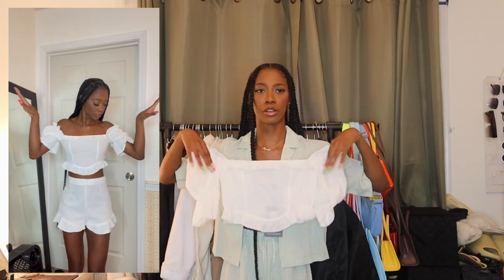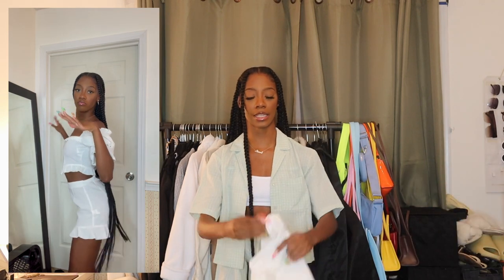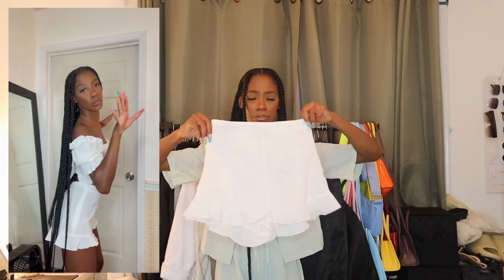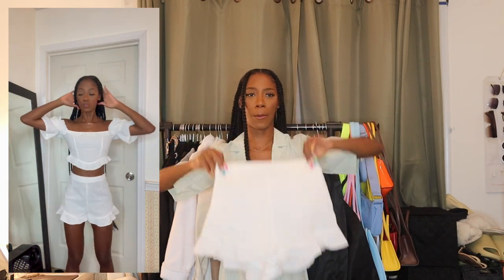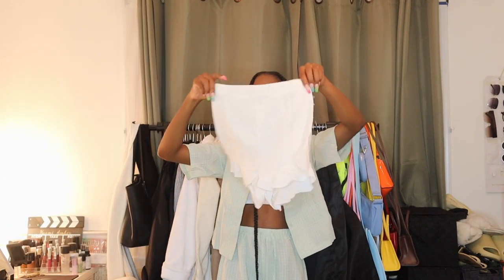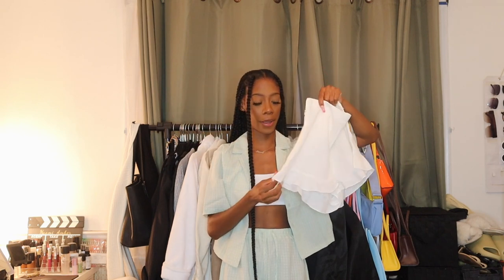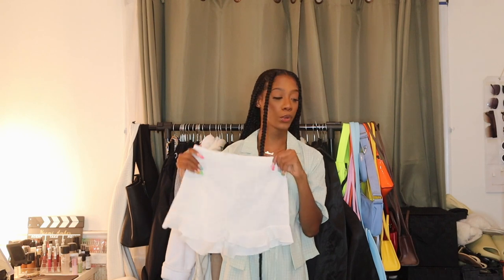I'm a little bit scared because I don't know if this is going to fit me, but fingers crossed. And then here is the bottoms. Now the bottoms, I'm also scared. I don't know if it's gonna fit me because they look a little bit itsy bitsy teeny weeny, and I know I'm small, but like, I don't know if I'm this small. So hopefully it fits, but it also does this ruffle thing at the bottom to match the top, also in that same linen material. But nevertheless, let's move on to the next item.